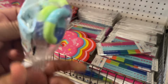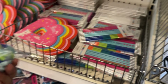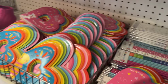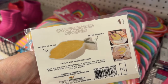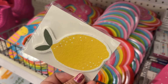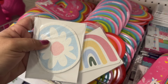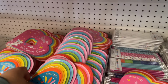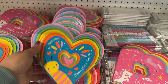Cool. Hi. Thank you. Storage. Sophia's finding fidgets over here. It's a fidget. For $1. Oh, it's a sponge. Look at that. $1. That's kind of cute. They have a flower and a rainbow. That's cool. It's a phone book.